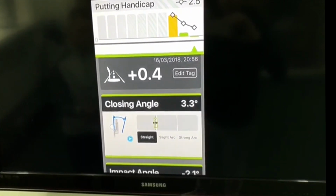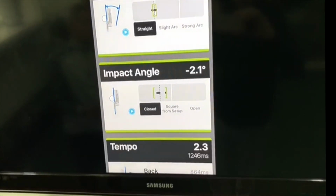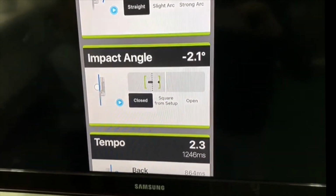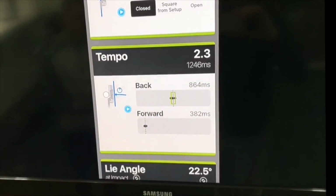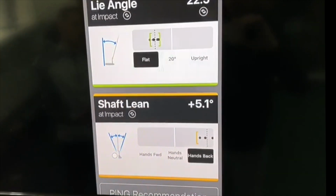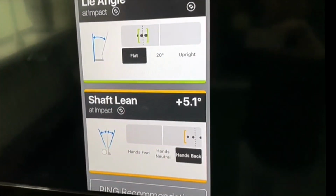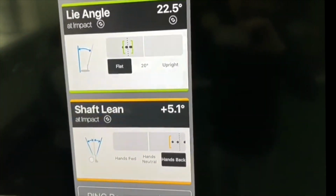Okay, excellent. Again, impact angle, we can still see we're returning the club face slightly closed, but we're doing it consistently, so that's the important thing. You can learn the ability to align and aim for this position. Tempo remains constant throughout. Lie angle is very similar, and hand back, which we know. These are consistent patterns, and that's fine. As long as they're consistent, we can make a strong recommendation as far as what we can do with the putter, and then it's down to me to improve my technique.